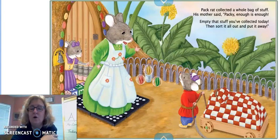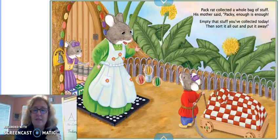Pack Rat collected a whole bag of stuff. His mother said, "Packy, enough is enough. Empty that stuff you've collected today, and then sort it all out and put it away."